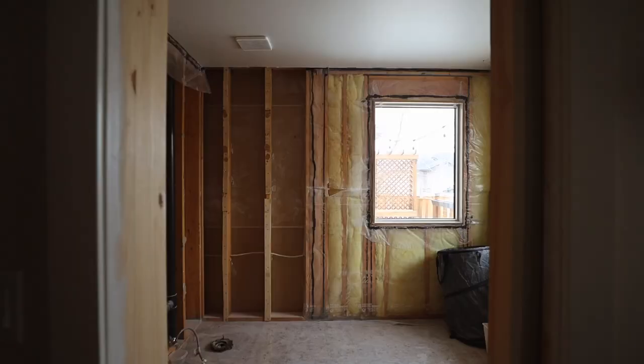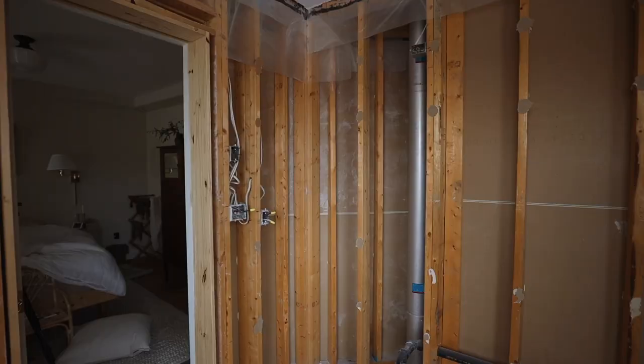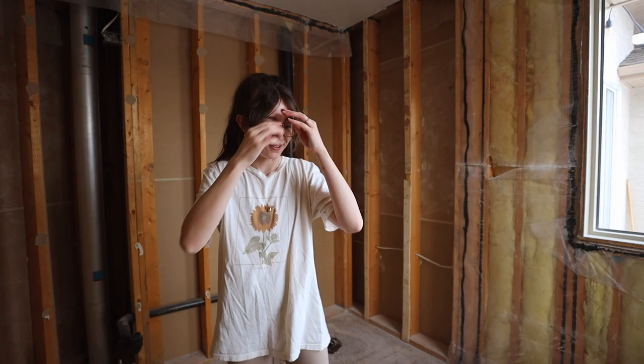By the end of day two, the room was gutted to bare bones, and it felt wild to see this place as it would have looked 26 years ago when it was first built. Now that demo was done, it was time to start building this place back up, starting with the foundation.